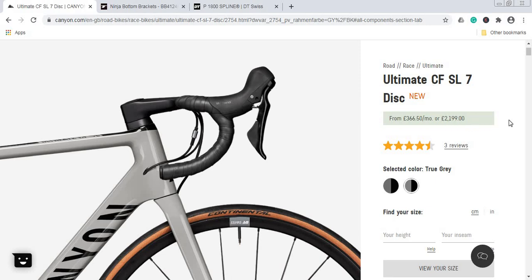Retail price for this bike is 2,900 British pounds, which is going to be approximately 2,800 US dollars for all the people across the pond. And it will definitely depend on whether Canyon has all these models available in your country. Sometimes it happens that certain bike manufacturers limit certain bike models for certain markets.